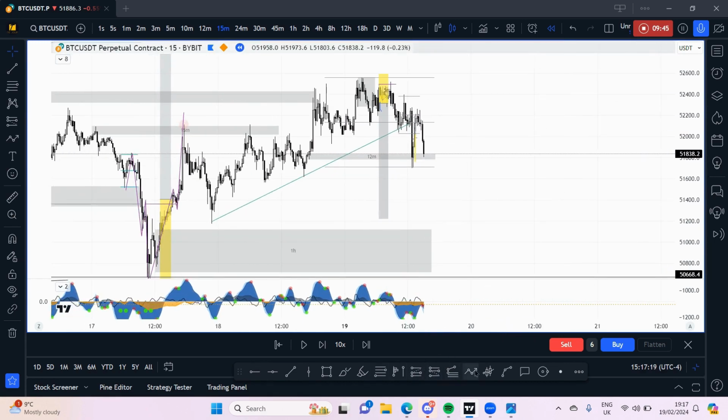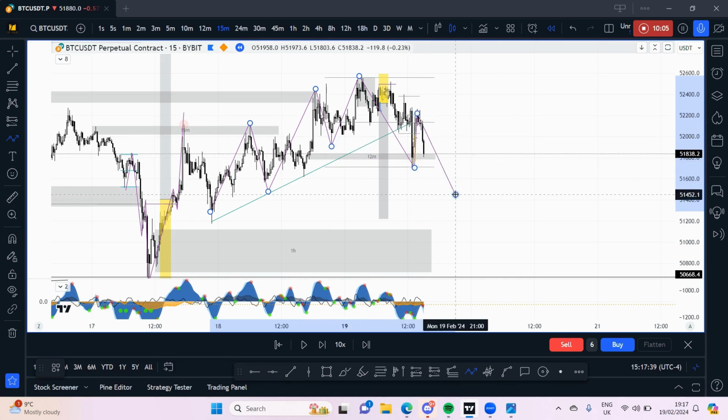All right, so what does market structure look like? Well, as we go up, it looks something like this. If we can take this all as one, bang. Okay, so we can say it's broken structure now. It's broken structure on the 15-minute now. All right, and we've had that retracement and we're looking to go further down.